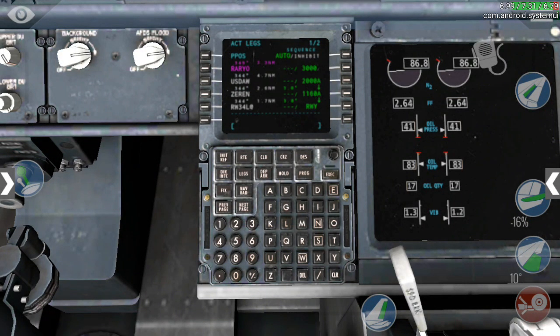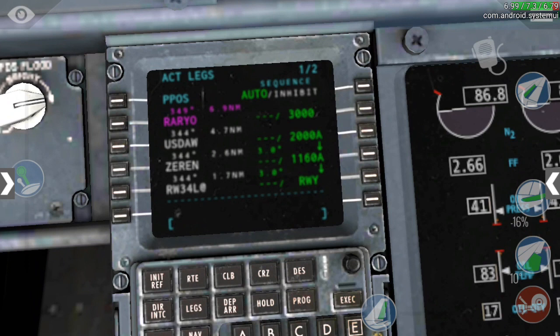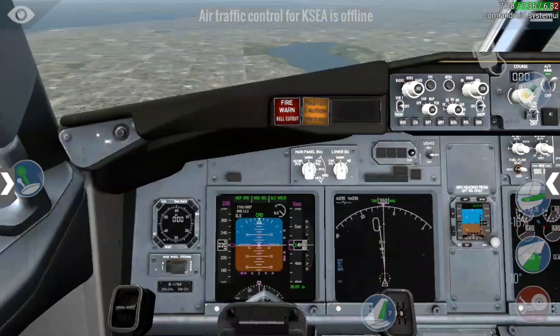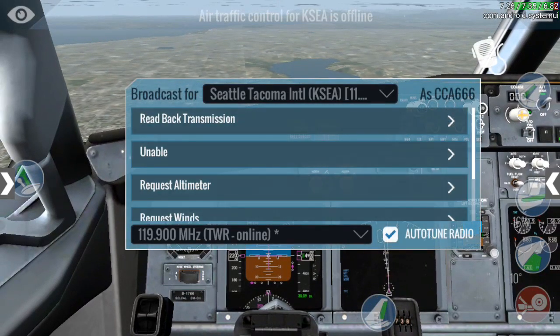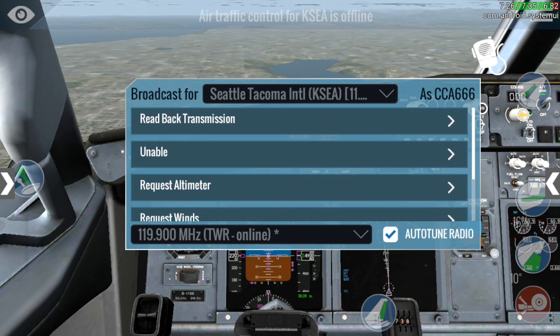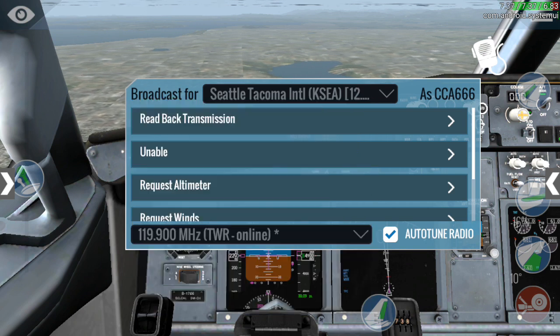United heavy, New York approach, good afternoon, flying heading 150, vector for the ILS runway 31 right approach. Information November is current. Okay, we'll fly a heading of 150 for 31 right. We have November and we're slowed to 250, United 8 heavy. Okay, turn right 070 and we're slowing through 250, what do you need? 708 here.